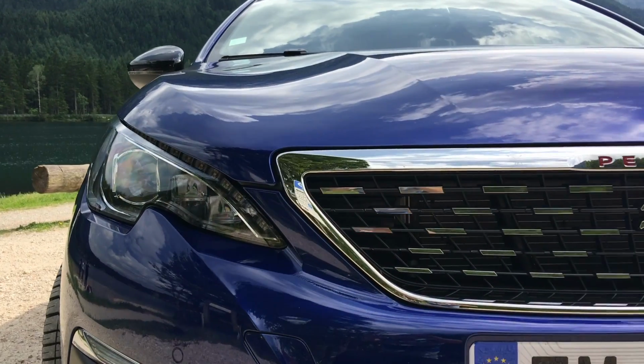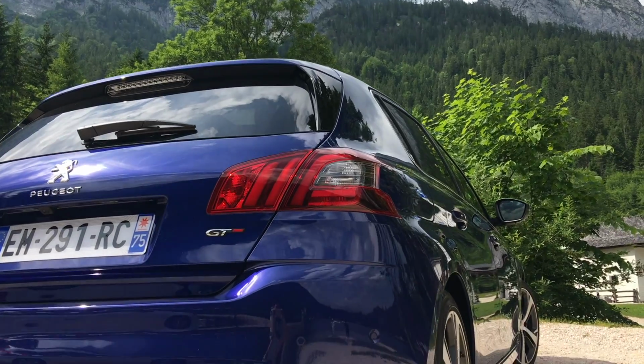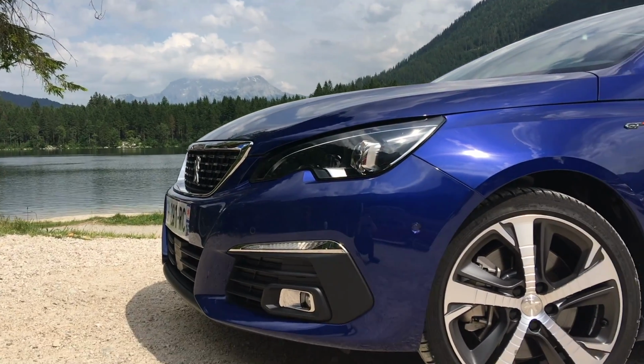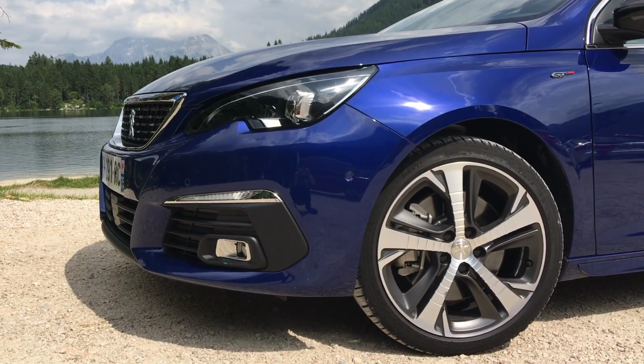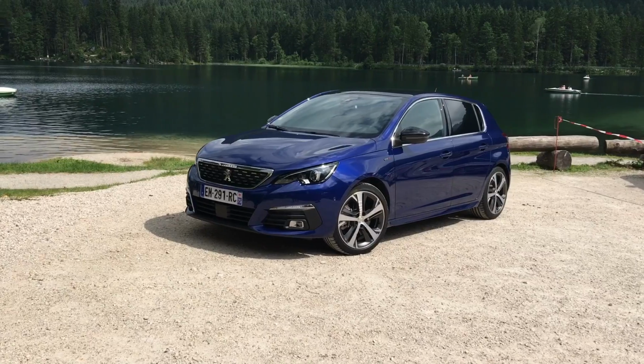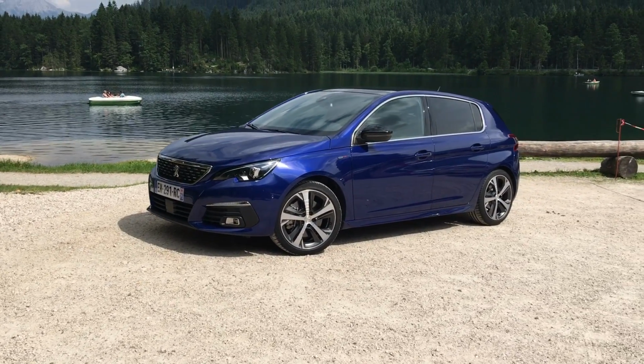Visual updates include a reworked front fascia, tweaks to the rear bumper, and offsetting these subtle changes are the larger alloy wheels of our GT Line car. The 308 wears a sophisticated look that's not too shouty and rather grown up. It all reflects the more premium push that Peugeot are going for.